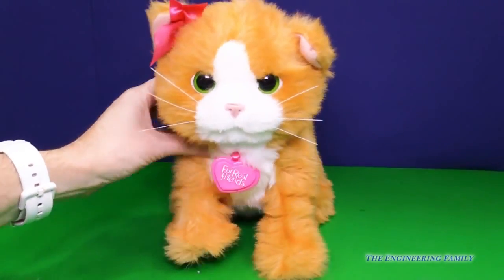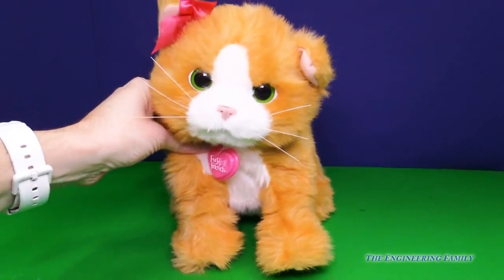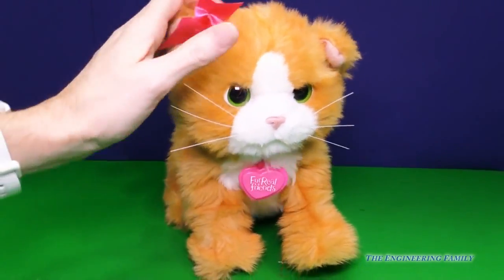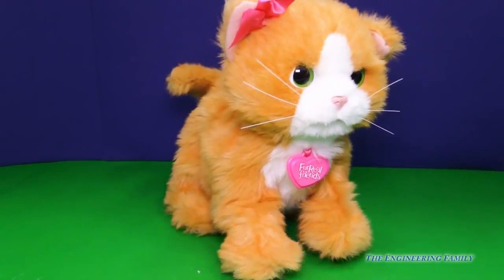Oh, and she has a nice little collar on right here that says, for real friends. And look at her beautiful hair bow. Wow, this is a really cool toy, everyone.